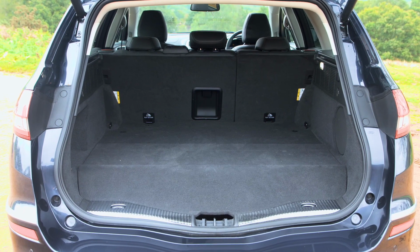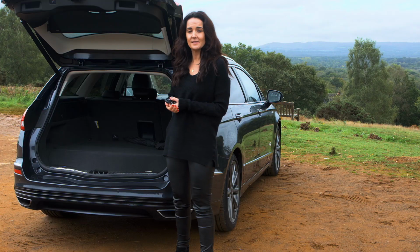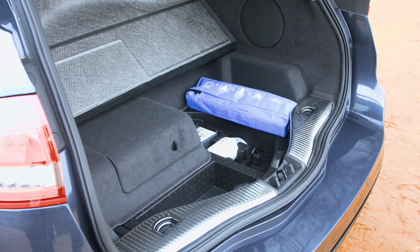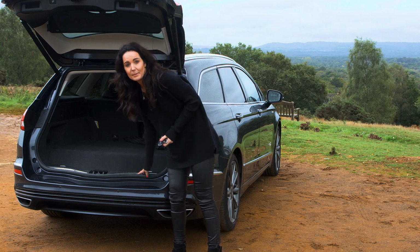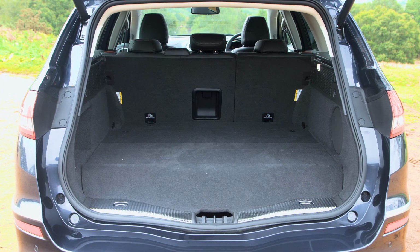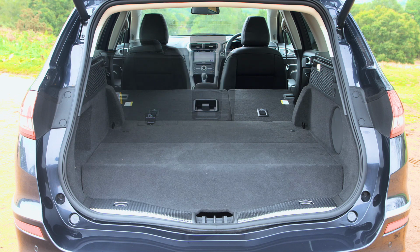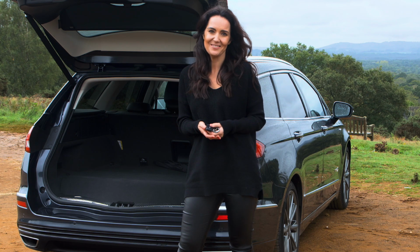In terms of boot space, there is noticeably less than a regular Mondeo estate due to the presence of the battery pack and electric motor under the boot floor. As you can see, the boot floor is noticeably raised compared to what it would usually be, and there is quite a high load lip. At 403 litres, there's not a great amount of room, but that can be extended further thanks to the 60/40 split-fold rear seats. And those who aren't after the biggest boot should find the space useful. You'd still comfortably fit a couple of large suitcases in here.